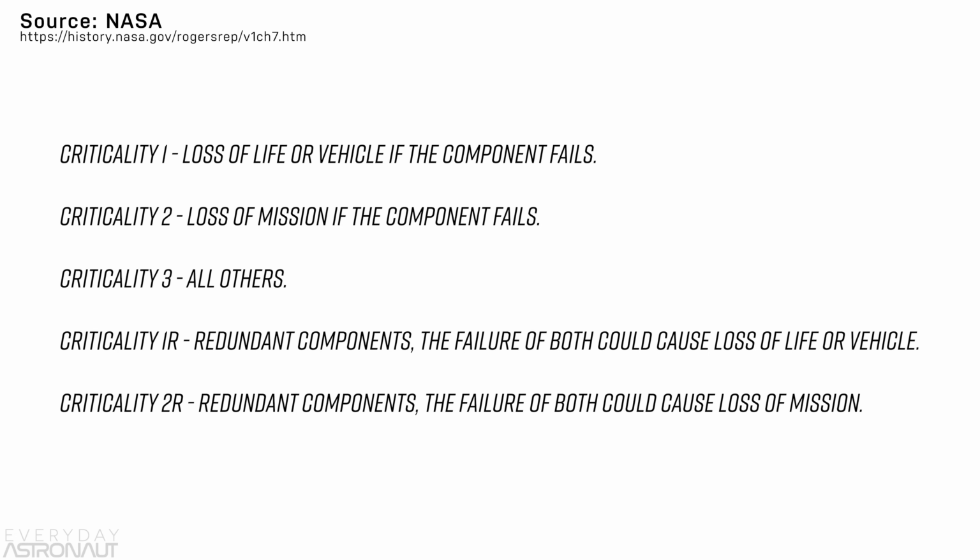These are ranked as criticality 1, which would threaten the life of the crew or the existence of the vehicle, criticality 2, which would threaten the mission, or criticality 3 for anything else. They also added an R as a notation for redundant systems in these parts and design analyses.